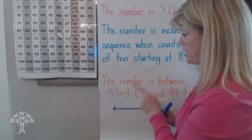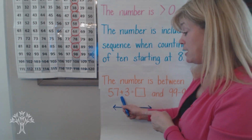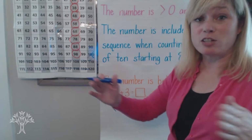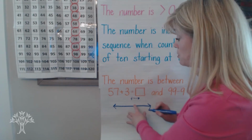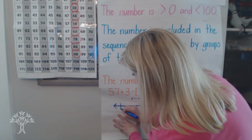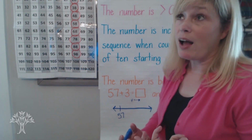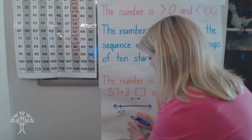Now I know that when I am on the number line, when I'm using a plus sign, that means my numbers are getting bigger. So in math, that's just another way to talk. And that plus sign means things are growing. So I know I'm going to end up going this way on my number line. When I'm using addition, the numbers get bigger. So I'm going to move this way on my number line. I'm going to start at 57. And then I have to move this way on my number line 3 jumps. Now I know a friendly fact. I know 7 plus 3 equals 10.